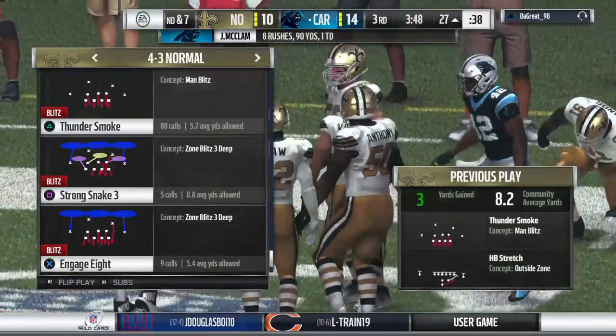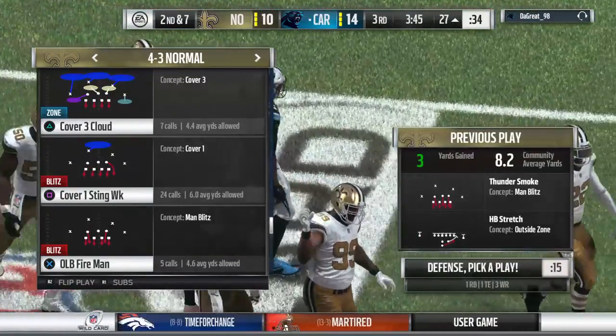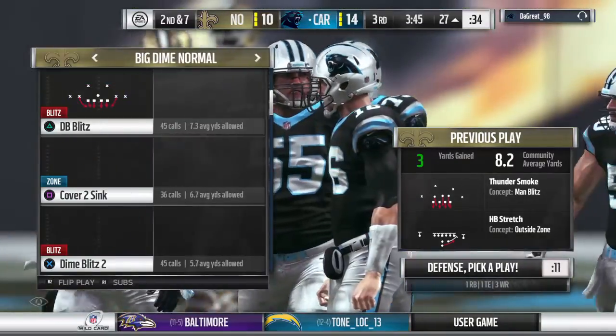Let's give a lot of credit to the offensive line. They've been able to move the ball really well on the ground the entire game. And while that wasn't a huge one, that's okay. They'll take them in short, steady bursts.